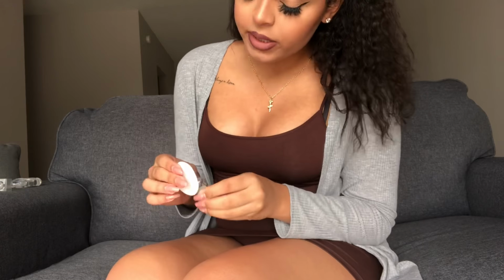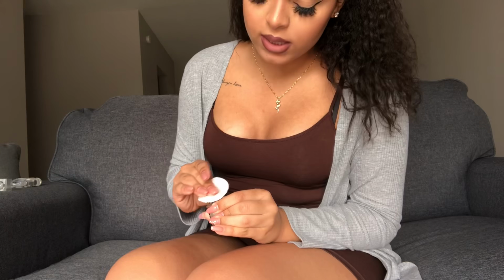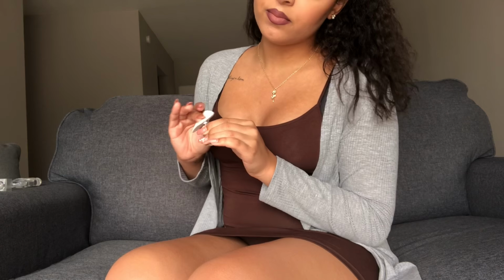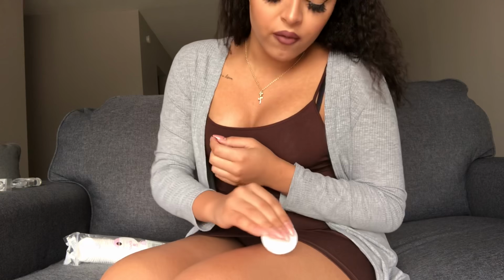Then I'm gonna get my solution, and I'm going to rub the top part of it, just because you don't want any bacteria. You want this all to be clean. So I'm gonna do this for about 15 seconds. And then I'm going to get another cotton swab. Now I'm going to just wipe this all over my thigh.